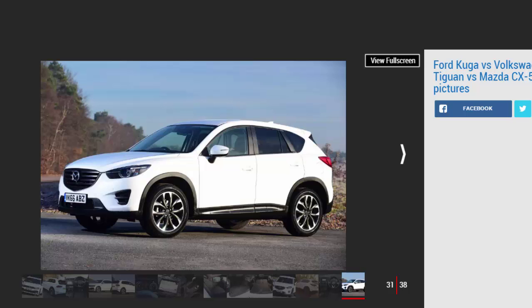Tester's notes: VW's scalable platform means you'll soon be able to get your hands on a 7-seat Tiguan. Set to be called the Tiguan Allspace, the newcomer is 215 millimeters longer.